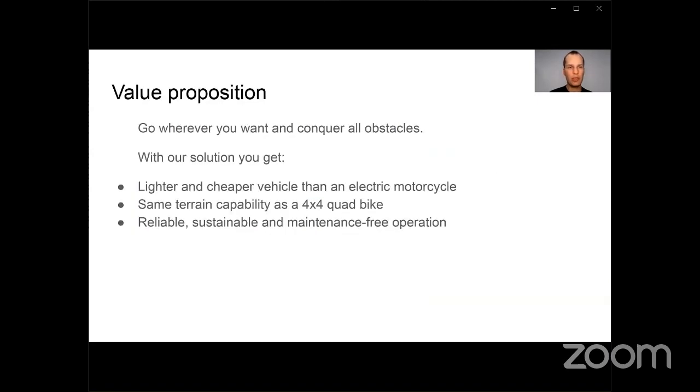Our value proposition is go wherever you want and conquer all obstacles. Our solution is lighter and cheaper than an electric motorcycle. It has the same terrain capabilities as a 4x4 quad bike, though. It's reliable, sustainable, and maintenance-free.